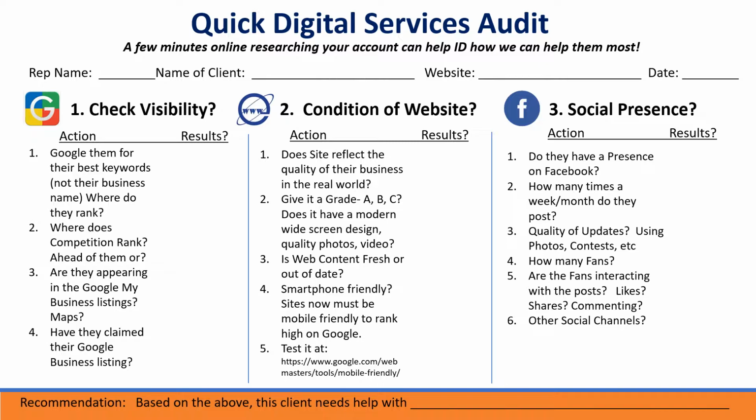We're not talking about social today, but while you're at it, click on that Facebook icon and go check out their Facebook page. Do they have a presence? How often are they posting? Are their fans engaging? Are they buying advertising? We'll talk in future webinars how to detect if someone needs our help with social.